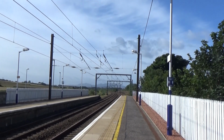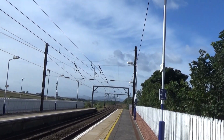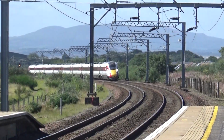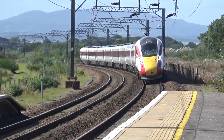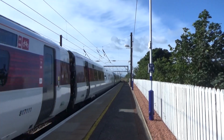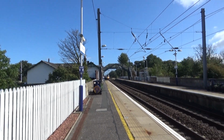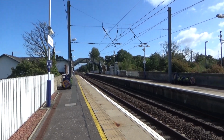Okay, next train and final train to pass through Prestonpans today. The final train at the station today is going to be an LNER service from Inverness to Peterborough. There's that one heading to Peterborough from Inverness.